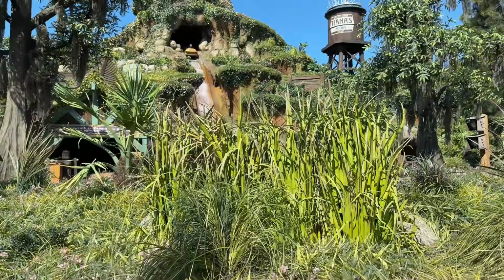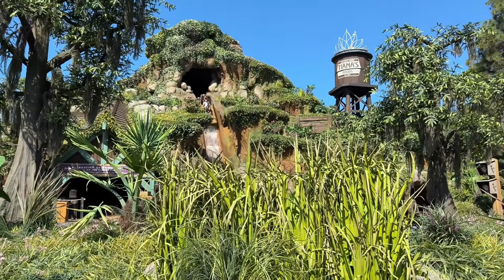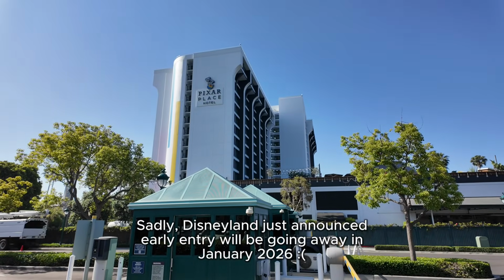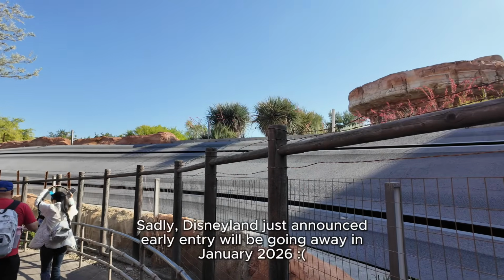Let's talk about perks. When you stay on any of Disneyland's properties, you get early park entry on select days, and that can really help a ton getting things like Radiator Springs done first thing in the morning.